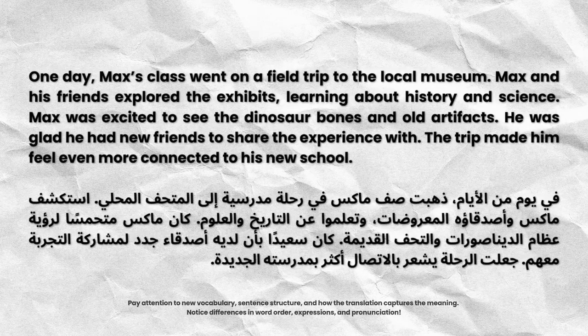One day, Max's class went on a field trip to the local museum. Max and his friends explored the exhibits, learning about history and science. Max was excited to see the dinosaur bones and old artifacts. He was glad he had new friends to share the experience with. The trip made him feel even more connected to his new school.